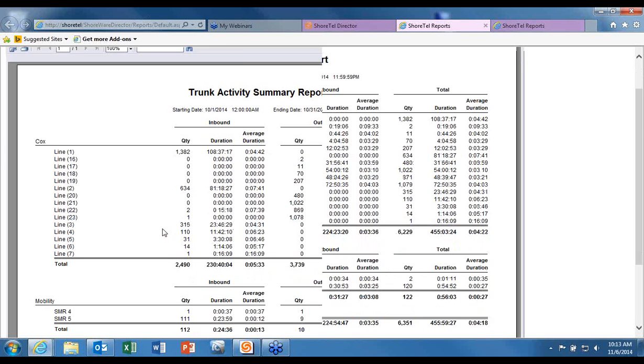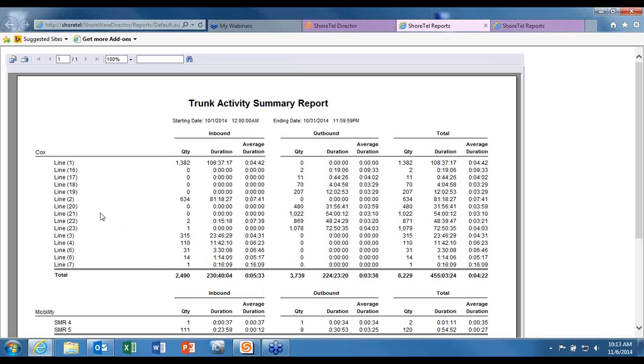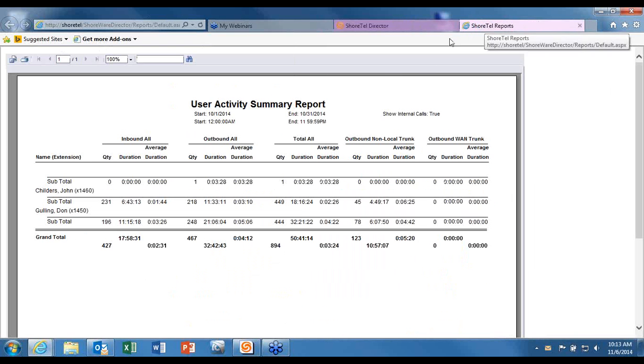So what does this report tell me at a glance really quickly? Well, I can tell you what it tells me personally. I don't see a line 10 in here. I don't see a line 11 in here. I don't see a line 12 in here, which tells me we're not overusing our T1. So I can take a quick look at this trunk activity summary report, and I know, okay, 1 PRI seems to be enough for Vertex in the month of October. So that's the trunk activity report. I'm going to go ahead and close that one out.